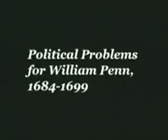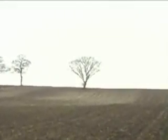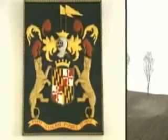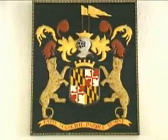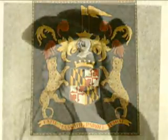In 1684, after barely a year at Pennsbury Manor, William Penn had to return to England in order to solve a border dispute with the neighboring colony of Maryland. And 15 years were to pass before he was able to return to Pennsylvania.